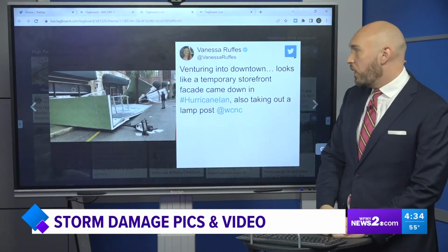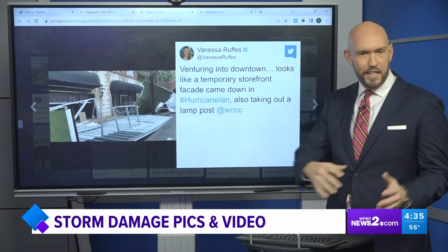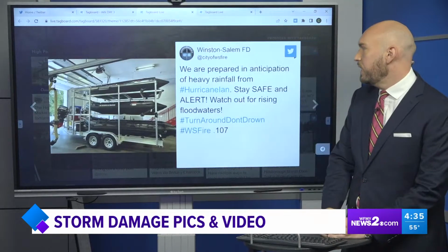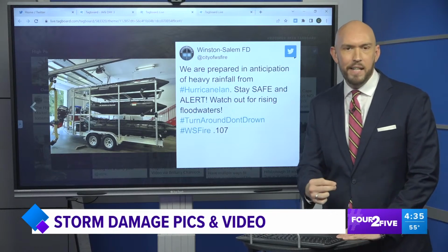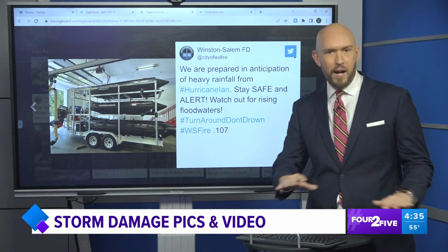And in Charlotte, they've had a lot of strong winds from this storm so far, strong winds that are headed our way, ripping the awning right off this building in downtown. Winston-Salem Police and Fire Department do say they are ready for water rescues if that needs to happen, but they're asking you, please, if you see a flooded street, do not drive through it.